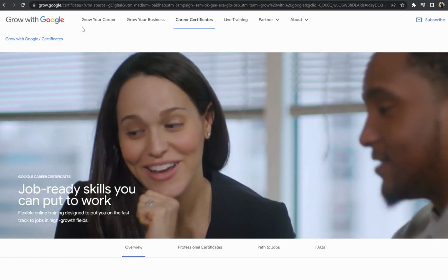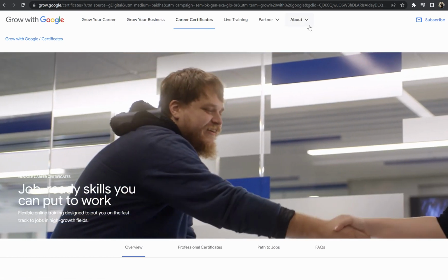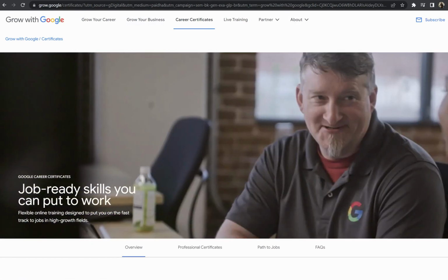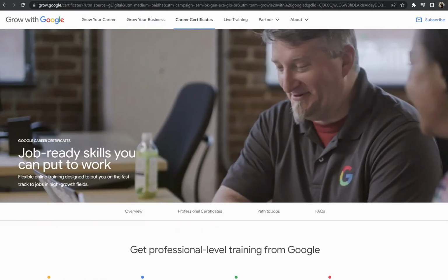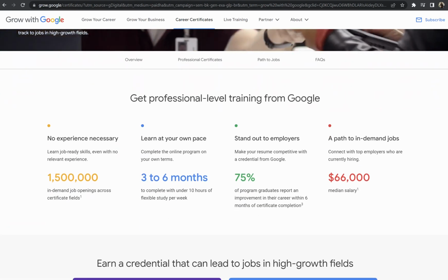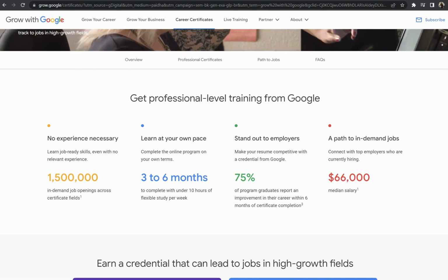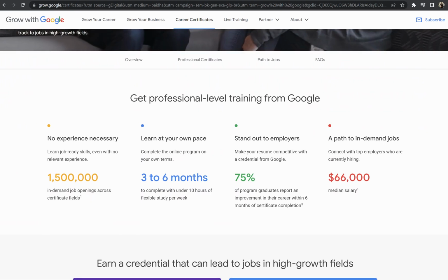So they have multiple tabs like grow your career, grow your business. This is the career certificate tab that I'm showing now. You can learn at your own pace, be at home, and learn whenever you get time, and there is no experience required to learn from this portal.